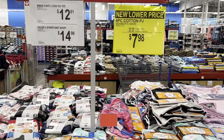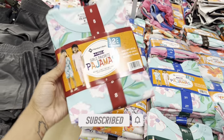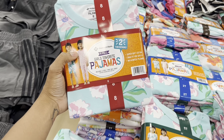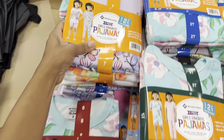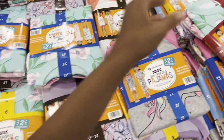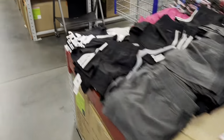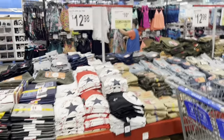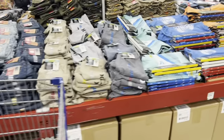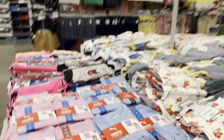Four pack. Normally $10. Get $2 off. Makes them like $8. Okay, like you get a short set and a long sleeve kind of set. Do they have different colors? Yeah. That's not too bad. They have more over here. Not bad. Let's see. These are like for the boys. Boy tees. A little more. But a saving is a saving. Let's see. But they actually have a lot of clothes over here.